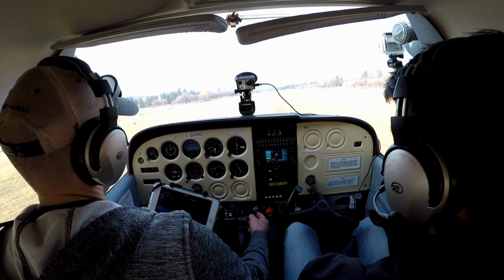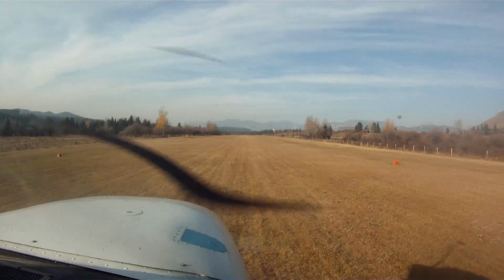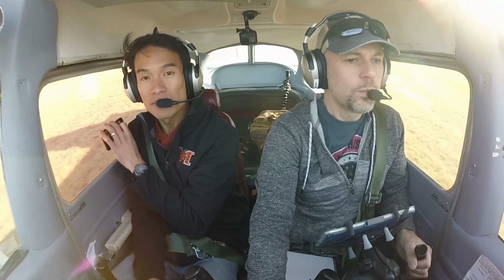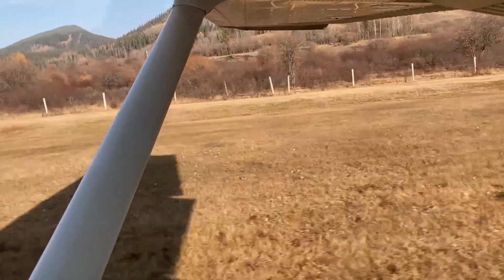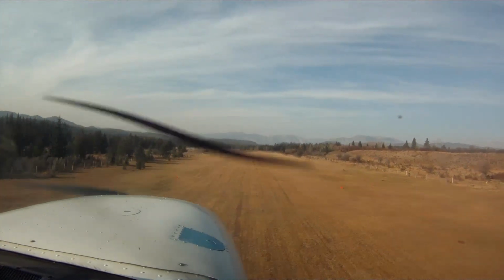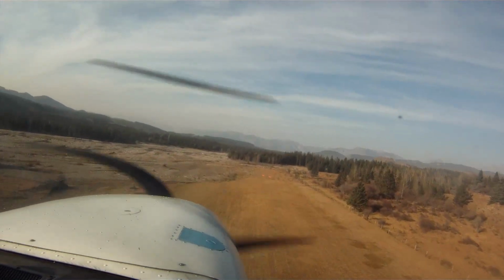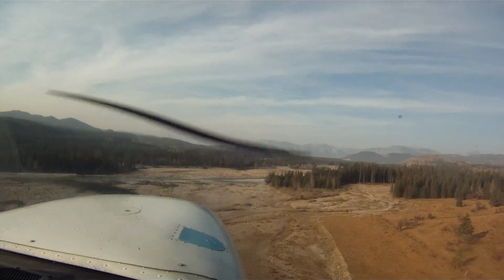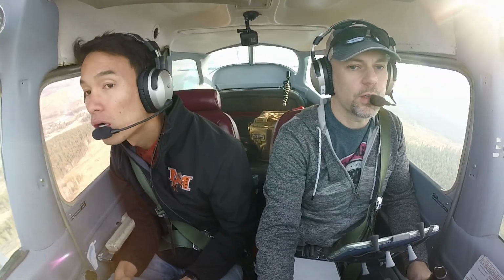Alright, we'll do max power and lean for max RPM. Airspeed's alive, engine's in the green. That's alright, just fly yourself off and then push. Red Deer Forestry traffic, Victor Oscar Golf is airborne 25 to the west. We're turning back to follow the Red Deer River Valley eastbound.